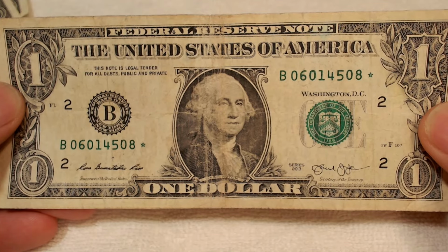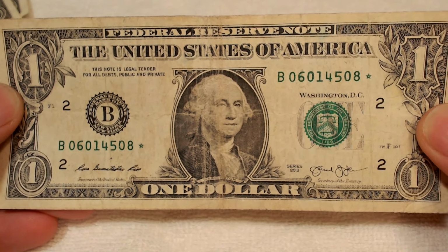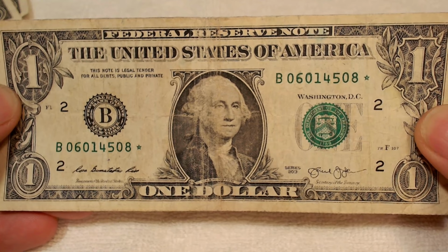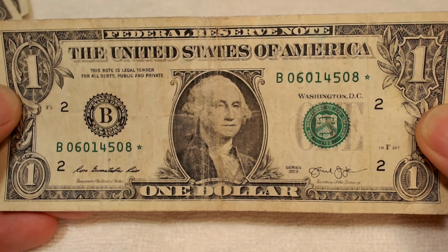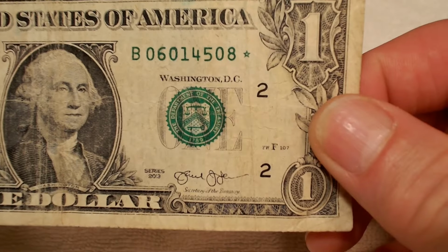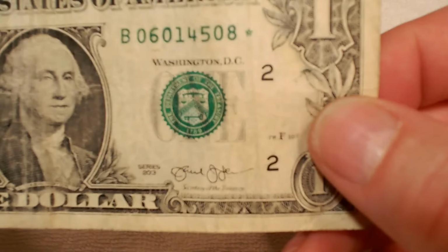Now, here we have something special. It may not be in the best condition, but this is actually a fairly valuable note. It's a 2013 B Series star note. Somewhere out there is another star note with the same serial number for the same series. This note was made in the Fort Worth facility. As you can see, a little FW down here above the 2.